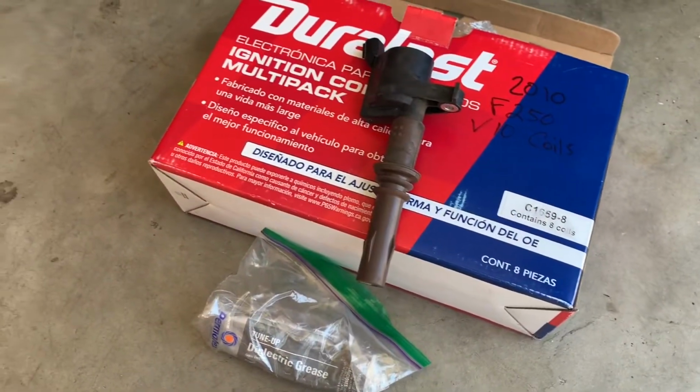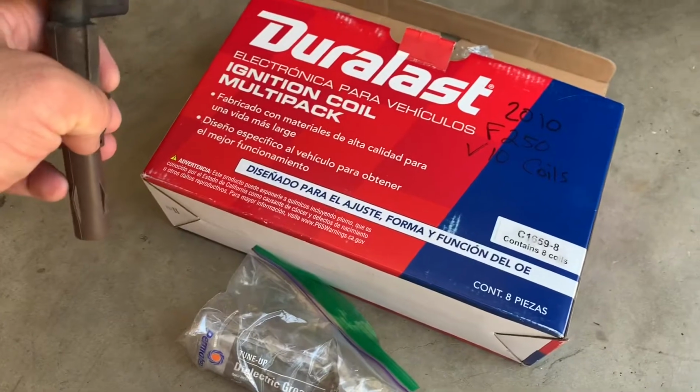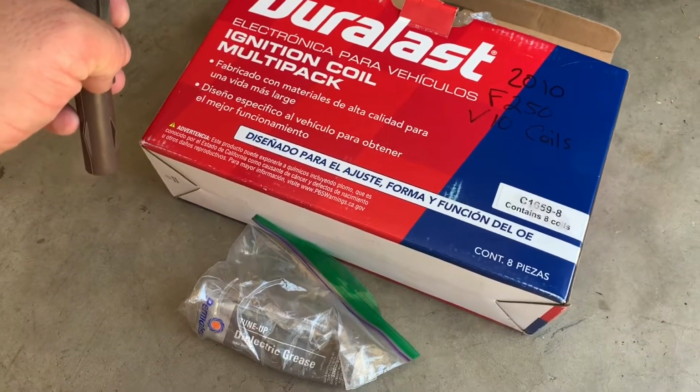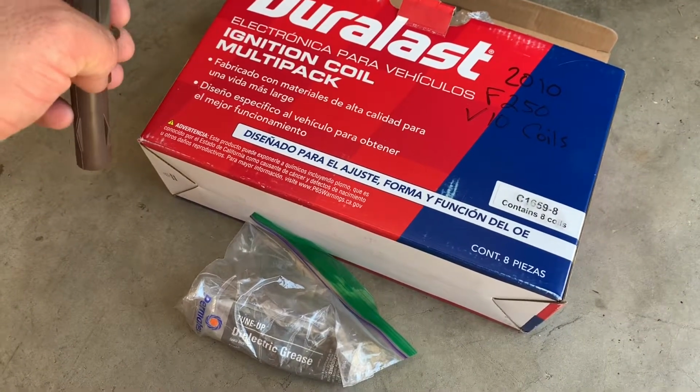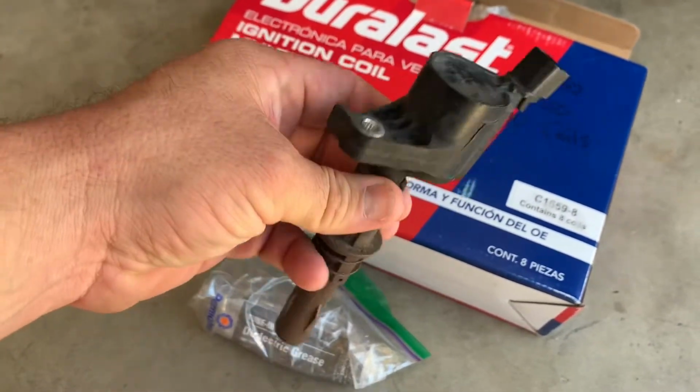So here's the Duralast ignition coils. These are actually the stock ones, but the Duralast are what I replaced them with. Part number there, C1659-8. It contains 8 coils, but obviously there's 10, so you have to buy 2 more for like $60 a piece.